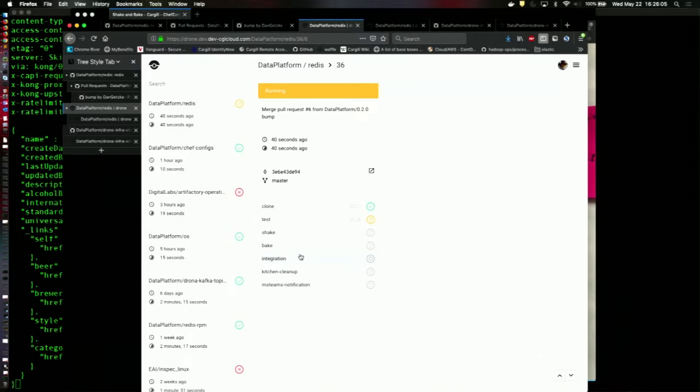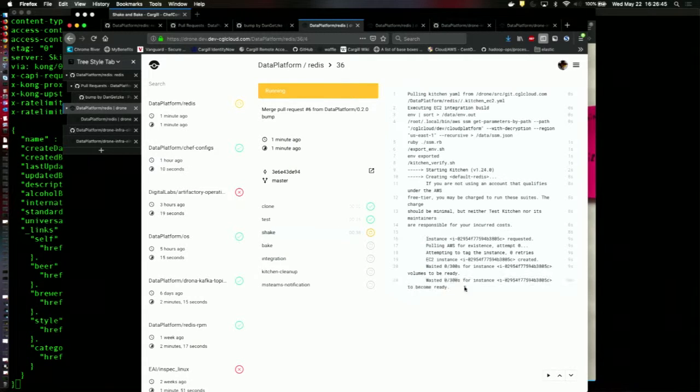And as part of this integration step, at the same time, we also upload this cookbook version 0.2.3 to our Chef server. So this single Drone job is the shake, bake, integration, and kitchen cleanup, which is where it destroys the environment. And then we use Microsoft Teams at Cargill. Drone will give us feedback in our Teams channel for CI/CD: red, yellow, green. Green it passed, red it didn't, orange. So we can go to the various stages to watch this happen.